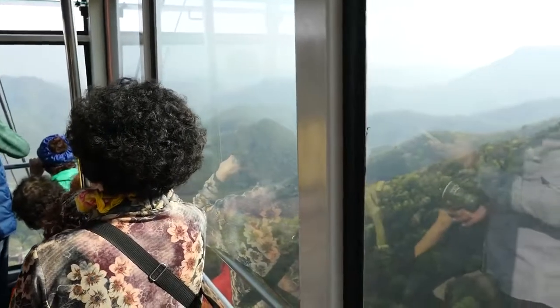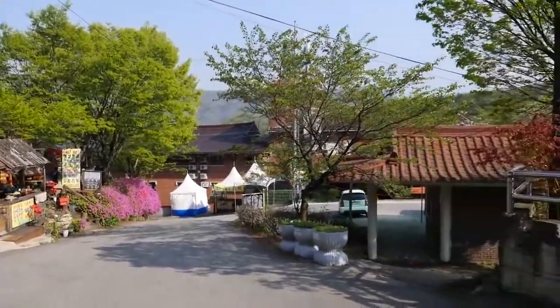That was a quick but really nice trip to the top of the mountain, or to the middle of the mountain. From the top of that cable car, you can do some hiking. There are some hiking trails to other peaks, but we don't have time to do hiking. We needed to get back down, and we're heading back to Jeonju because we have a special dinner coming up.